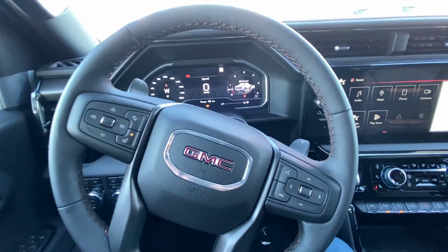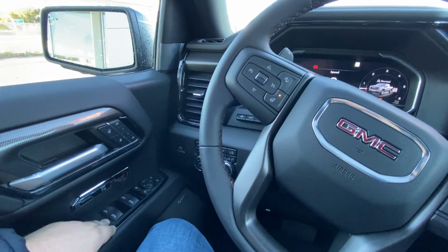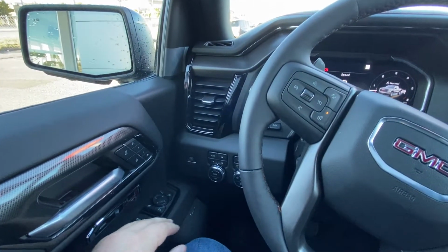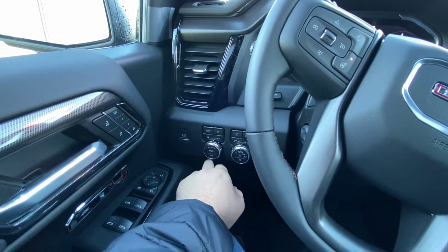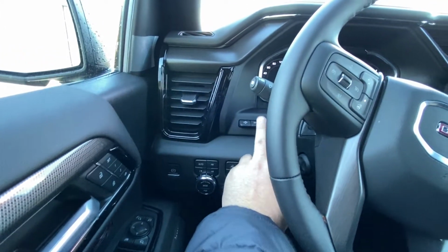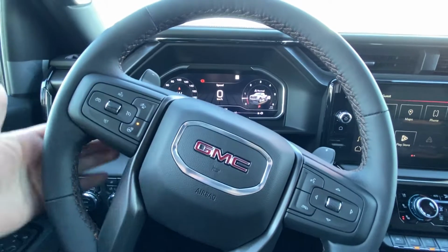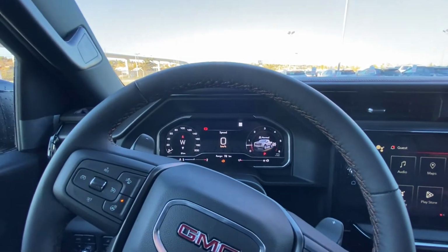Taking a quick look at the interior of the GMC Sierra AT4, we have the AT4 branded door cards, power windows, locks and mirrors, memory seating. We have our 4x4 push button, automatic driving modes there, as well as your trailer mode, heads up, your automatic headlights, fog lights, heads up display controls, a leather wrapped heated steering wheel with cruise control and audio controls, paddle shifters on the backside. We do have the all digital gauge cluster there as well.